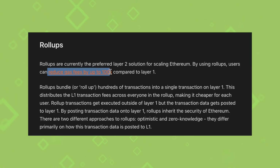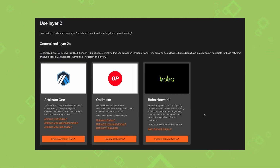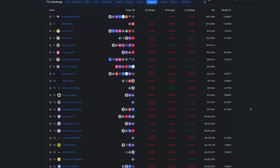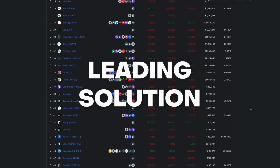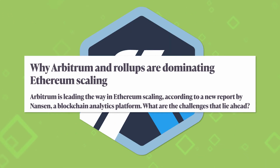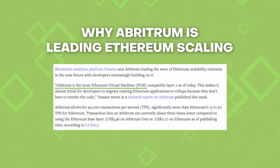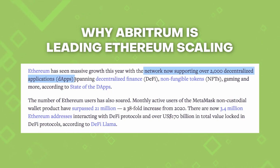Layer 2s significantly lower gas fees and help scale Ethereum to accommodate more transactions per second. However, users seem to favor Arbitrum over other Layer 2 solutions. In fact, Arbitrum is the leading solution of all other Layer 2 projects, with the most users and the highest billion total value locked (TVL) in smart contracts. Currently, users prefer Arbitrum for Ethereum scaling. Arbitrum has lower gas fees and an automatic Arbitrum Virtual Machine (AVM) to Ethereum Virtual Machine (EVM) translation, which encourages dApps to go with Arbitrum for its total control over executing smart contracts.